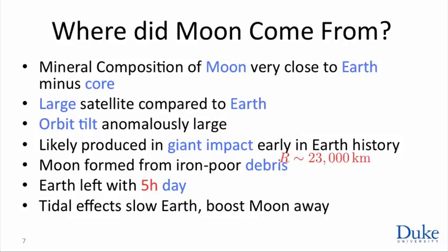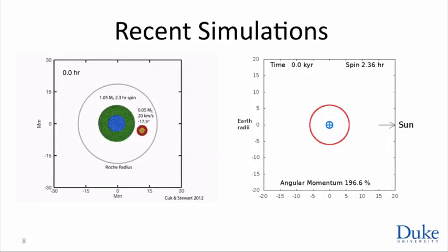We should look at this next simulation and see what it does. This is a very recent simulation. This is a recent version of the giant impact hypothesis that created the moon. And what we see here is that in this simulation, the Earth starts out with a rotation period, a sidereal day, of 2.3 hours. This is something to pay attention to. Remember that near-Earth satellites orbit the Earth every 90 minutes. The Earth is rotating so fast that rocks are almost in orbit. The Earth is on the verge of falling apart in the way the simulation works.